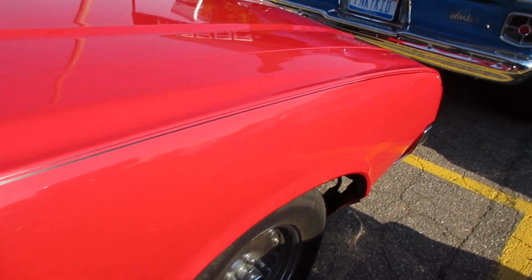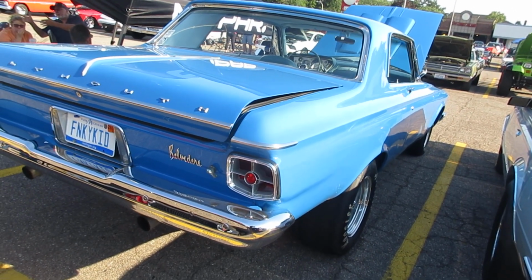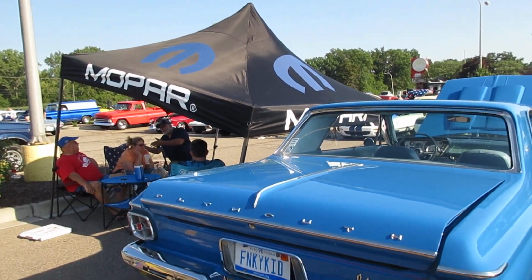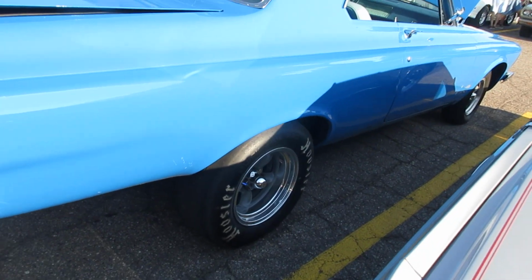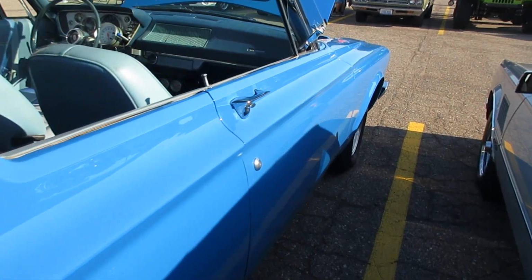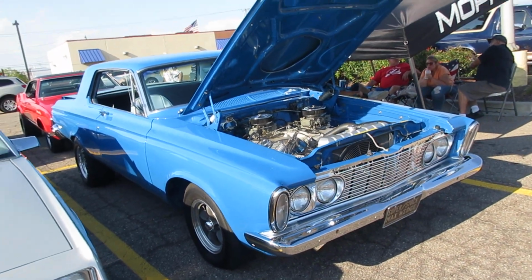Cutlass SX. Here's a nice Belvedere. Continuing the Michigan tradition of having mid-60s Mopar products. This is a beautiful shade of blue. Nice tent there. I like the way this is stanced here. It's very nice. Hoosier tire in the back. I guess the best time at these shows is when these cars are leaving, so you don't get all the shadows of each other.